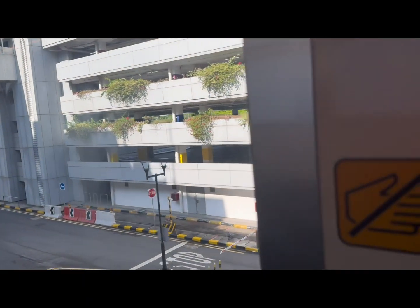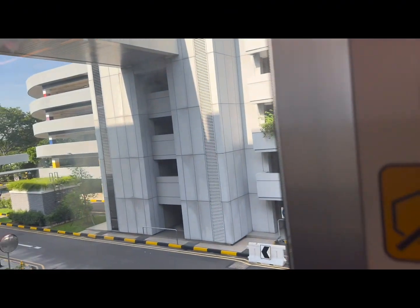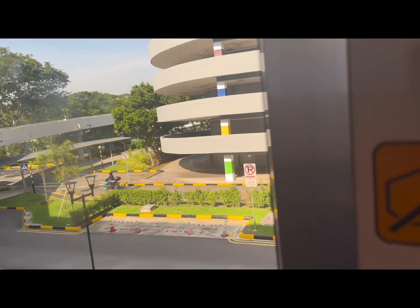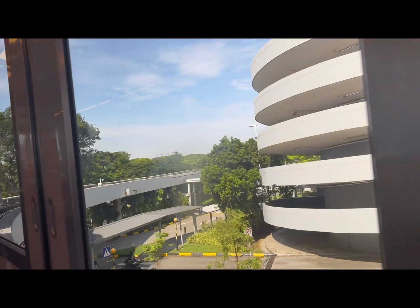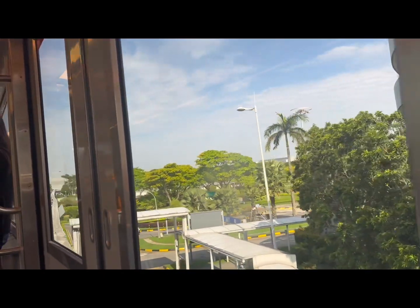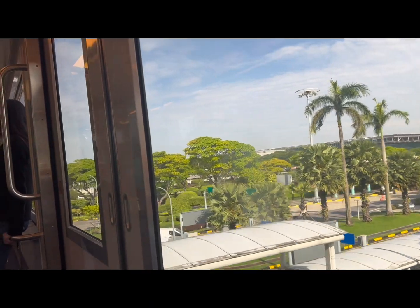In order for us to get to the other side of the airport, which is really quite big, we had to take an airport train. And yeah, it was quite an easy process. Just followed instructions, and here we go.